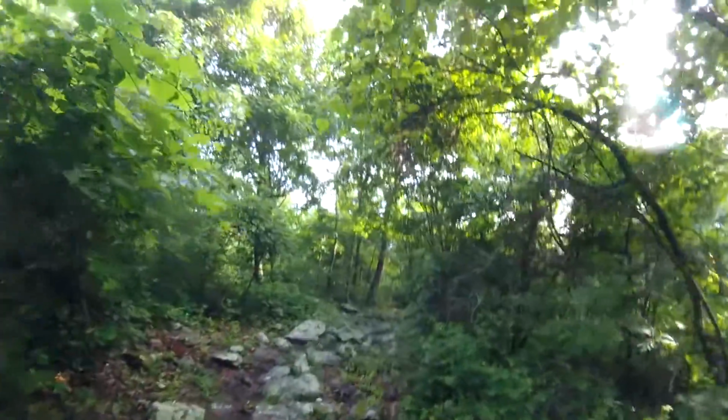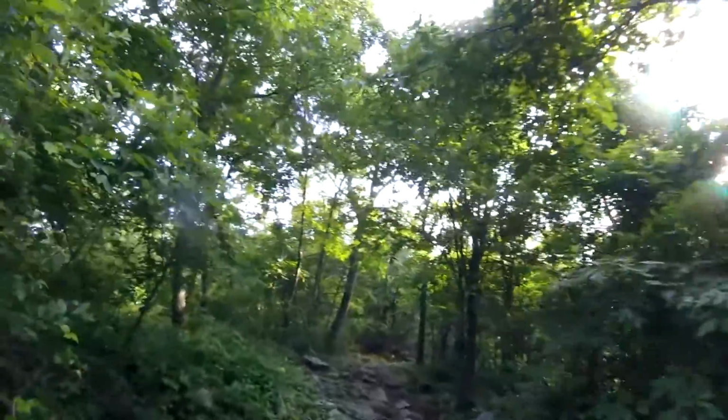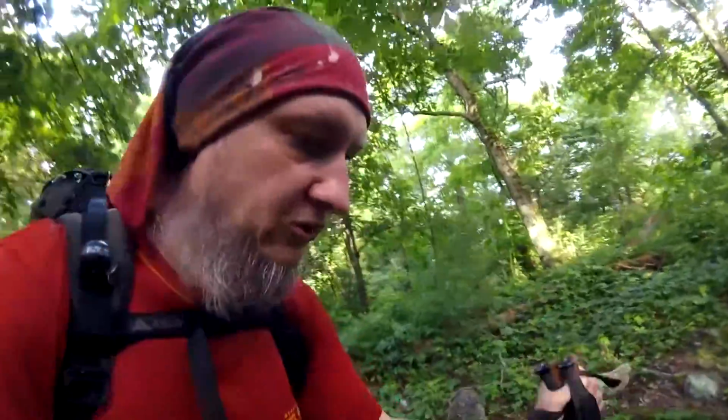Morning. It is June 28th here on the Appalachian Trail, and I am navigating rocks. Oh yes, lots of rocks here in Maryland. I stayed last night at the Pogo Memorial Campsite, which I don't know who Pogo was, but I'm pretty sure they didn't like him that much because it wasn't much of a campsite.